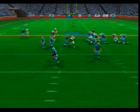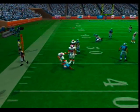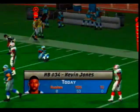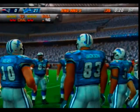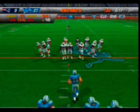New England using three linebackers. Jennings comes up to make the play at the 46-yard line. Jones running hard, going right through the arm tackles. Ball on their own 46.